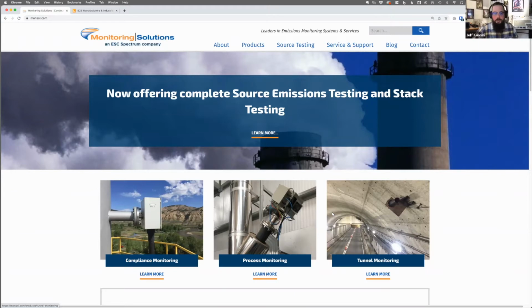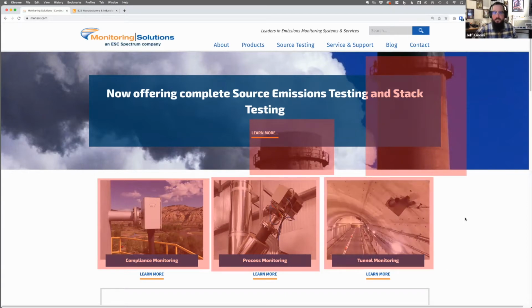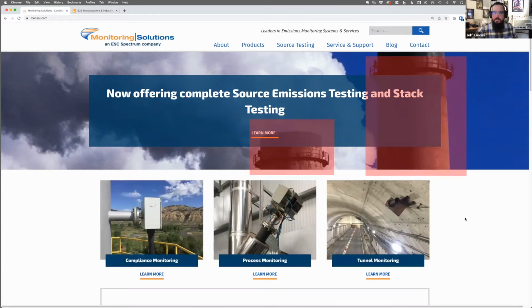Well, looking at it right now, the first headline here: now offering complete source emissions testing and stack testing. So had I not known the client, I may not have known exactly what source emissions testing and stack testing are specifically. However, there are a lot of clues here. If I bring down a little annotation, they do have an image that brings in smokestacks towards the top. They also have very clear imagery on their main directionals here. So it does give you some idea, and you can see, all right, emissions is a keyword, stack testing, still a little unsure what that is. However, compliance monitoring, process monitoring, tunnel monitoring, that all kind of makes sense.